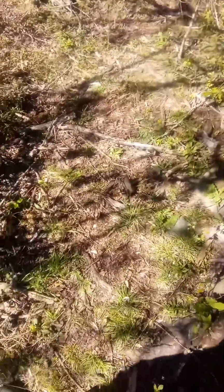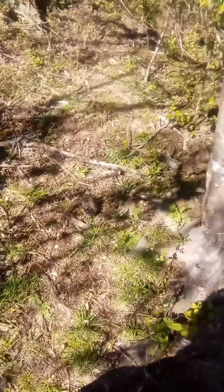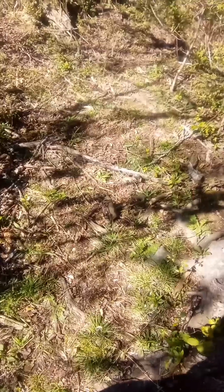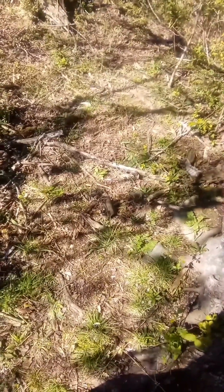Okay, we're still putting out stuff. I think we're up about 7 or 8 sets now. Let's see, 3, 4. Yeah, I think it's number 8. Anyway, right here's a nice trail.